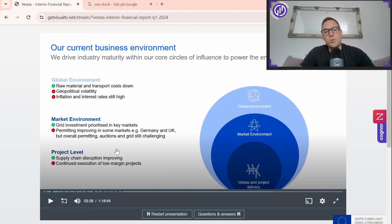And now all of a sudden we're in a different environment with higher interest rates, and then the cost of capital increases, and all of a sudden it's not as good for business anymore. We're seeing this a lot with developers as well, so we're seeing it in other verticals. It's not only Vestas Wind Systems.